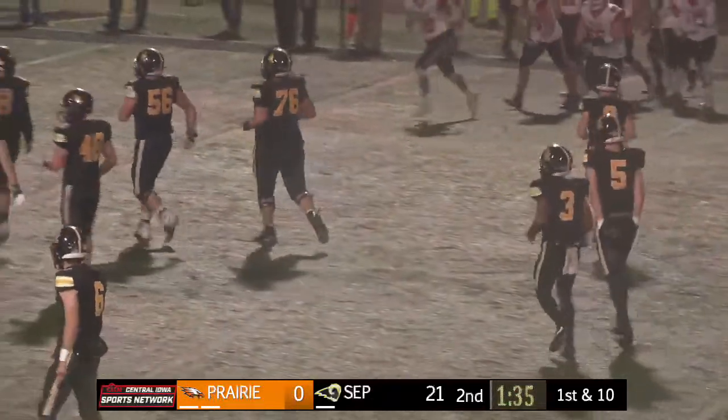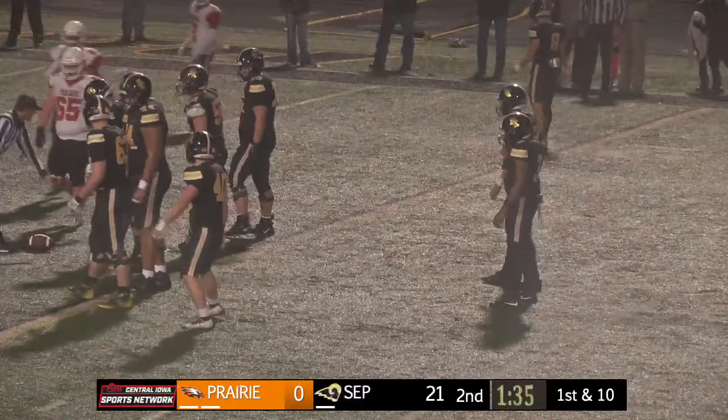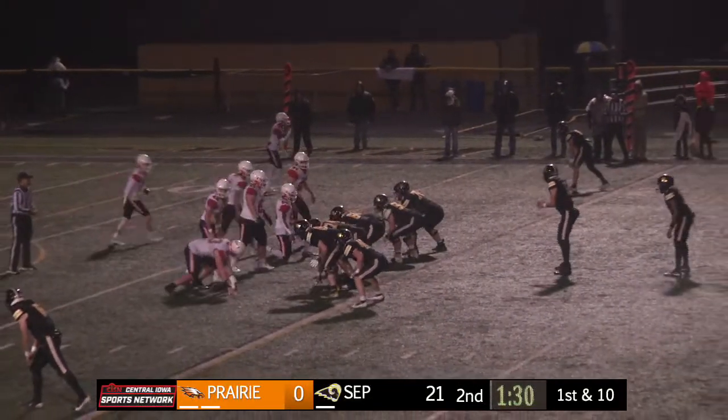So Southeast Polk comes out. They have one timeout left, 1:35, 1st and 10 on the 18. They're trying to add another score before the half. Got one on a blocked punt, one on a pass, and one on a run.